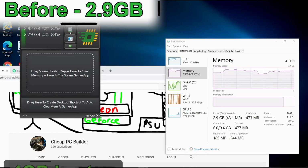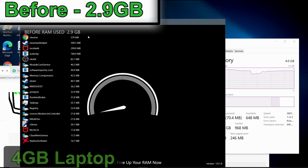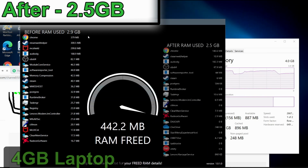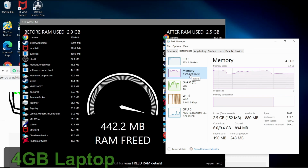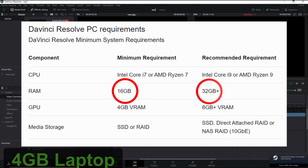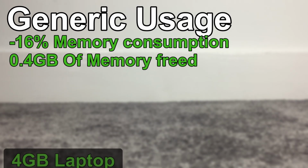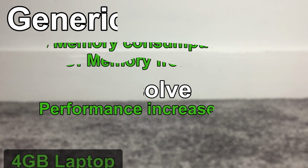I've got the same tabs open as I had on my desktop, causing 2.9GB of the usable 3.4 gigs of memory to be used up. The program freed 400 megabytes of RAM, which is 16% less RAM usage. I had hoped that this program would be able to allow me to run DaVinci Resolve on my laptop, but even with Clearmem, 4GB of RAM is just not enough to run Resolve. Clearmem only reduced memory usage by 16%, which is much less than what it did for the other two PCs.